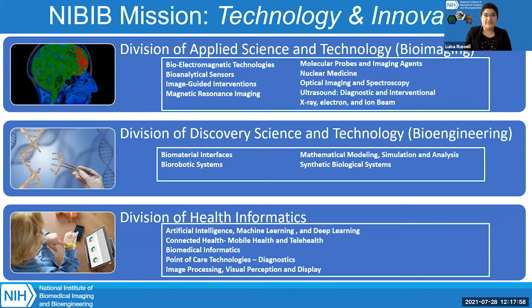The next portfolio we have is the one that I'm here representing. It's the Division of Discovery Science and Technology, or Bioengineering. And we really focus on more the interventional side of things, the therapeutic aspect. And to do that, we're split up into 4 basic portfolios. We have biomaterial interfaces, biorobotic systems, mathematical modeling, simulation and analysis, and synthetic biological systems. And lastly, we have the Division of Health Informatics. And that's really focused, as you might imagine, on informatic concerns. So they have artificial intelligence, machine learning, and deep learning, connected health, biomedical informatics, point of care technologies, including diagnostics, and image processing, visual perception, and display. Next slide, please.